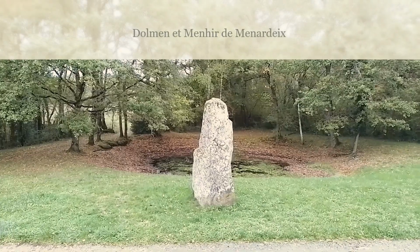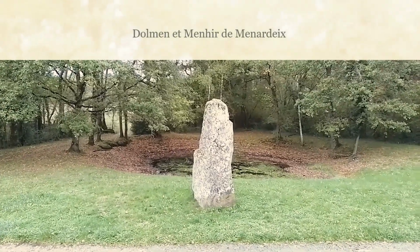Right, we're at the local Dolmen. It's what, 1500 metres to 2,000 metres from the house. Yeah, about that. And I thought I'd show you around. So here goes. This is Menhir de Menardi.